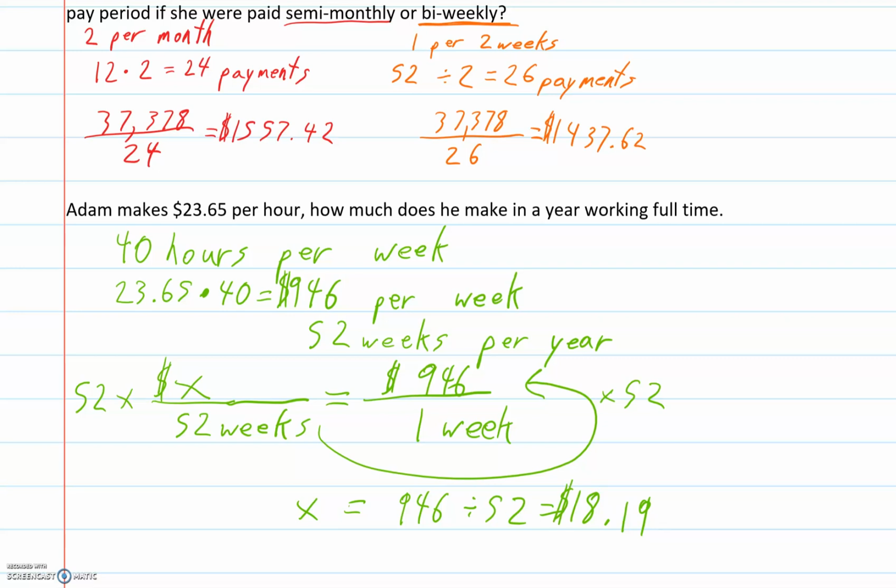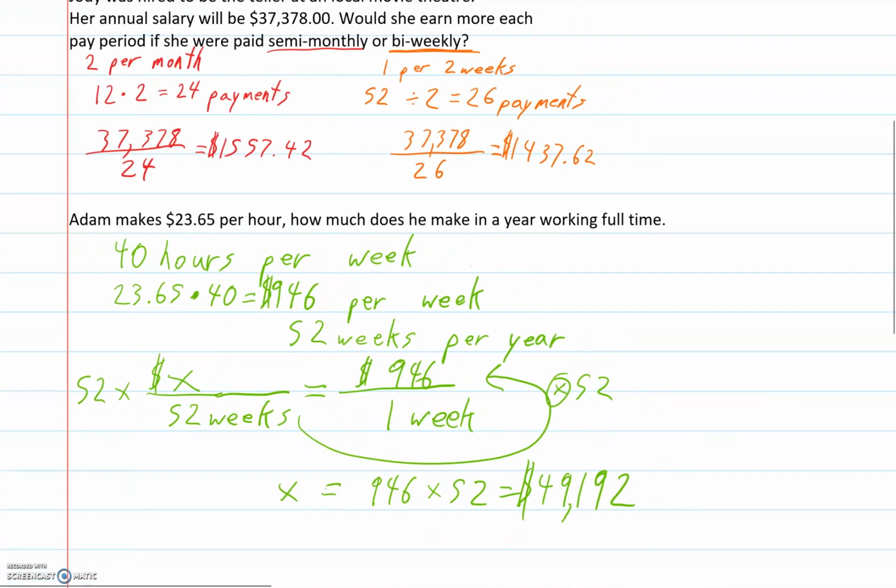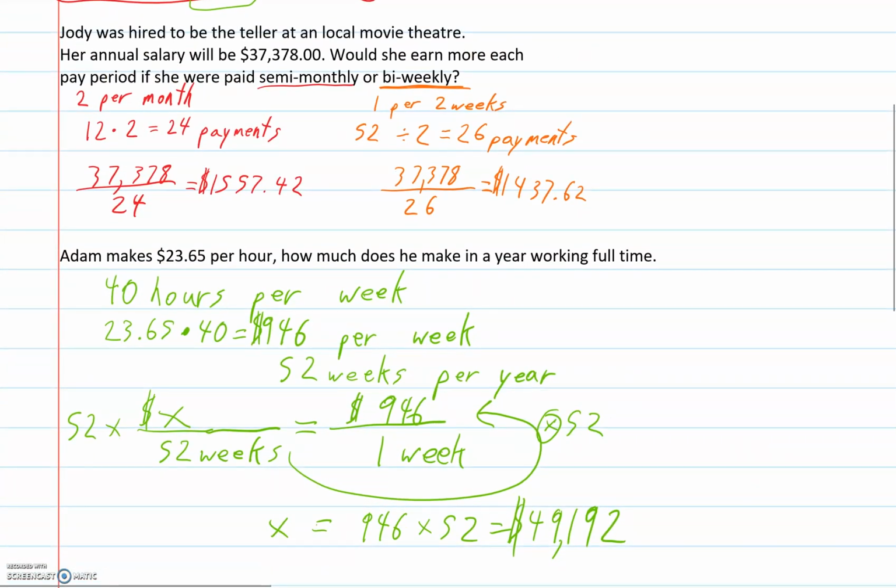Nope, that's wrong. I said times by 52. What am I dividing by for? That makes no sense. I don't know why I was dividing. See? It's important to actually read your own work. I was like, that's definitely not what the question was asking. Okay, so here you go. So how much is he making per year? Well, 49,000. That's a pretty good job. A lot more than the local movie theater person above.